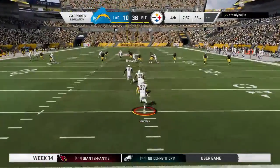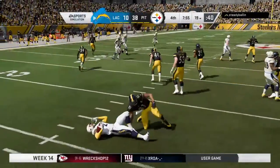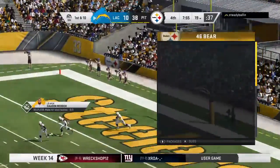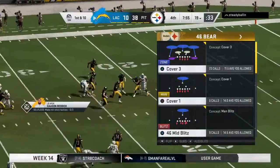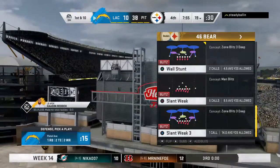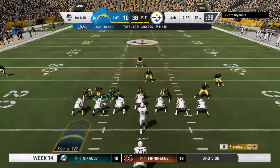That'll be taken in the end zone. And he'll take it back to about the 19-yard line. First down and 10 at their own 19-yard line. Ready. The Charger drive about to get going.